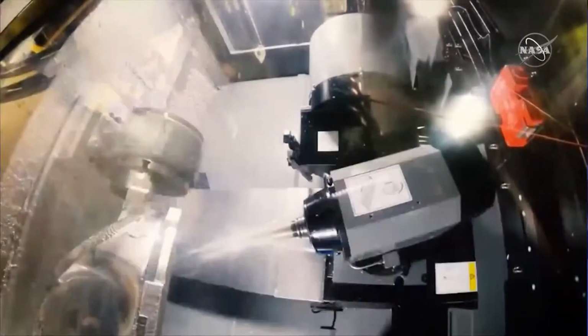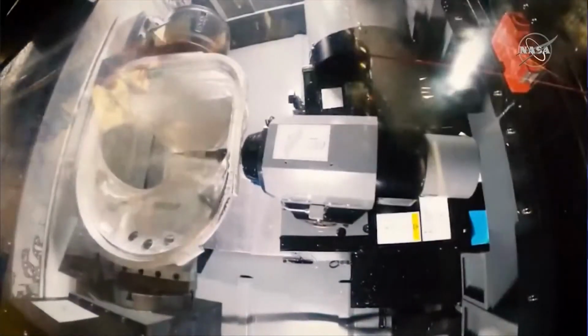All the work on the spacesuit here on Earth is building up to the ultimate test, to fly it in space. So we're actually building a flight unit of that xEMU, and we're going to launch it to the International Space Station.